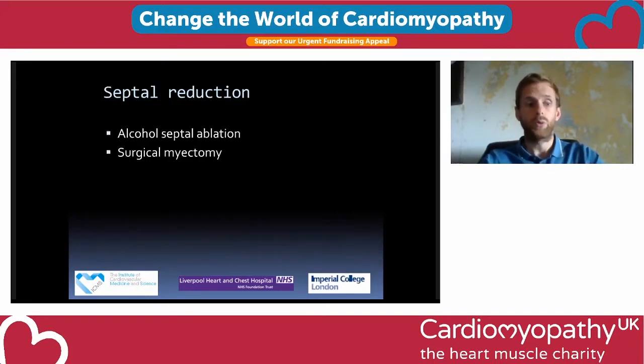When it comes to intervention and septal reduction, so quite literally changing the size of the septum, generally there are 2 options available to us. There are some other things, but I think they are such low frequency that we should focus on alcohol ablation and surgical myectomy. So one is a procedure and one is an operation. Surgical myectomy is the operation.